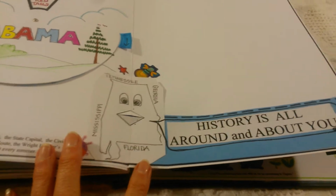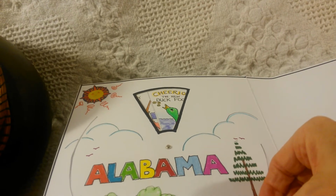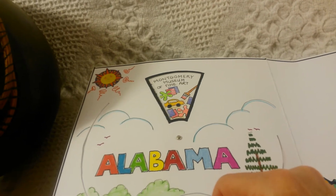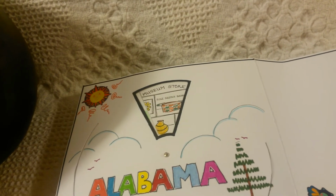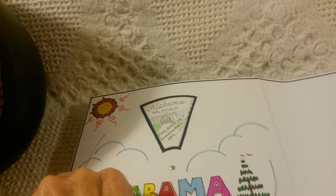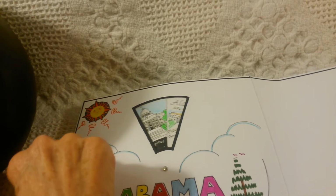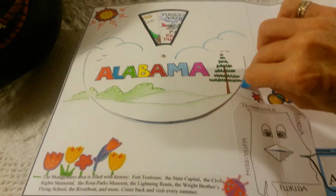They also did some things around Montgomery, and one of the things they did is they saw the Tuskegee Airmen Museum. They fed Cheerios to the ducks. They went to our museum and went to the children's section. Their grandmother actually had some of her pine needle baskets in the museum store. They went to the archives and dressed up, and they saw our state capitol building. And that's our state right there, telling them that history's all around them, and history is about them.